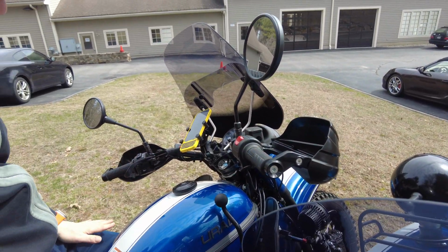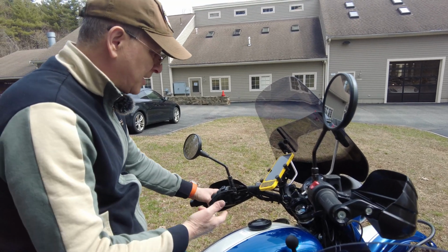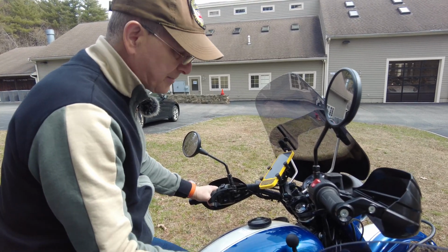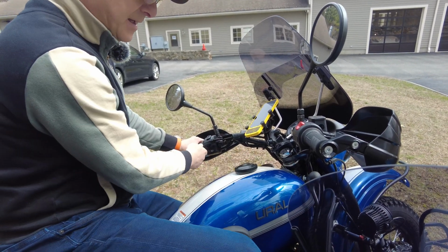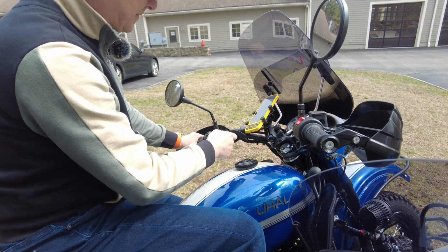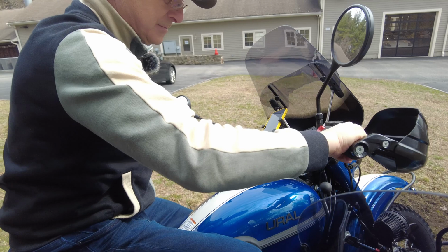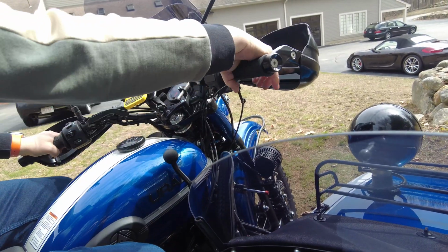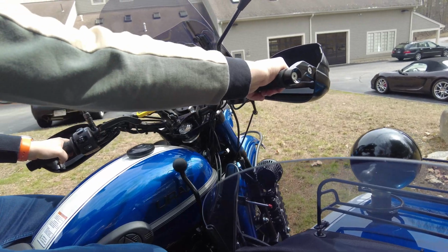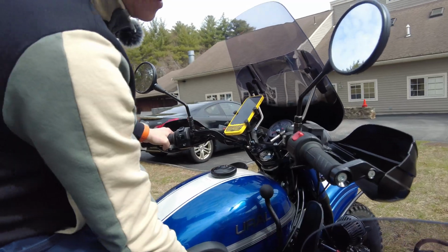So I'm fully seated on the bike. I don't have to worry about holding the bike with my foot. All I need to do is put the bike in reverse, and I just did that, nice and smooth. I'm going to remove the parking brake and put it in first gear. It's this simple. Oops.